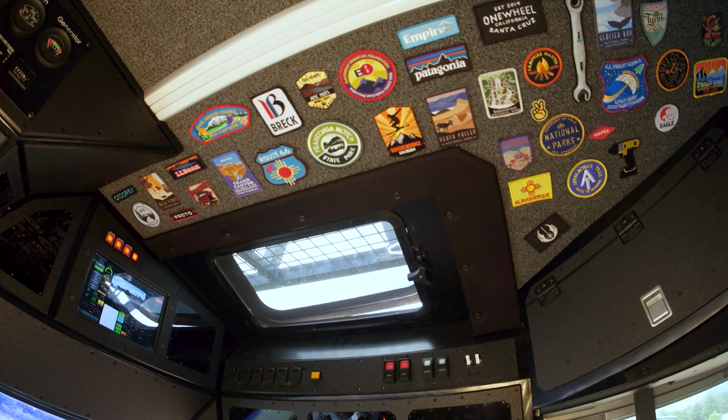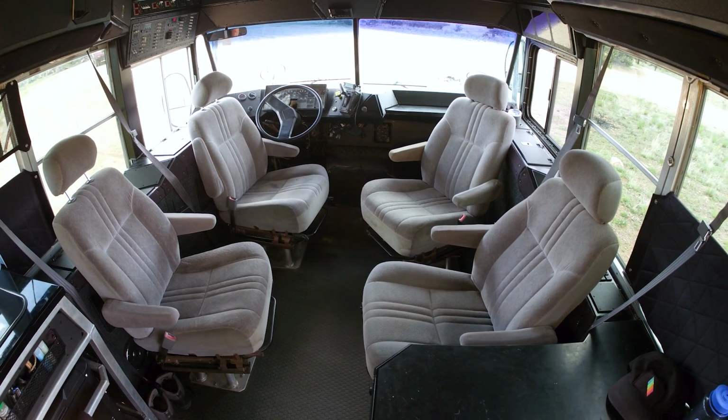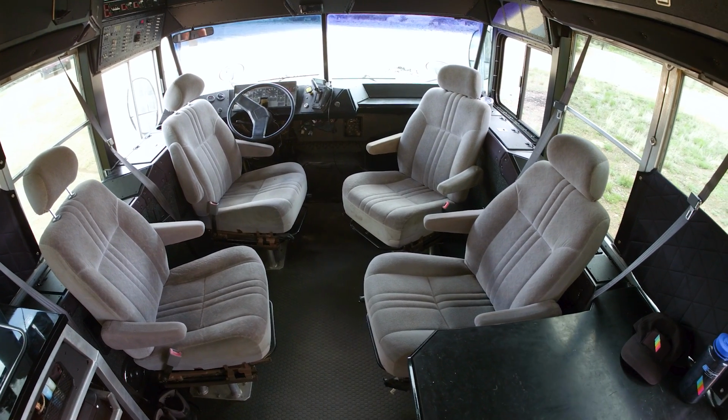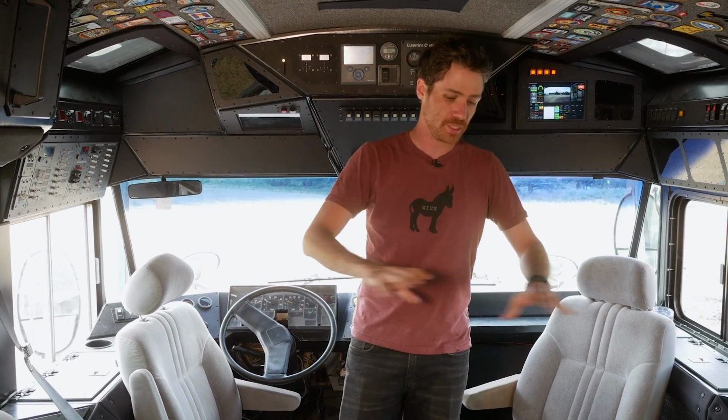So welcome to the inside of the bus. This front area is sort of the main seating area and like driver's area. All 4 of these captain's chairs are on swivels, so they can be facing forward with a seat belt while we're driving. You can have 4 people riding here, hanging out together.